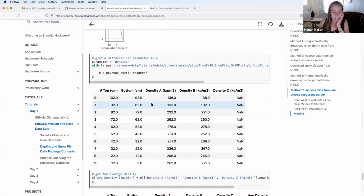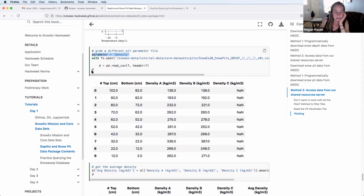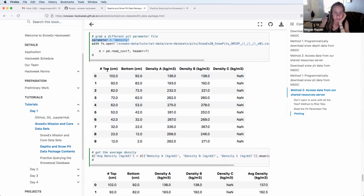The last one on here is I am now going to switch which parameter I want. I still want it from the same date and the same time, but I've asked the parameter to be density. So that's going to reopen this. We're going to have that same consistent 7 header lines. And now I have my data frame D. In data frame D, we have the top of the measurement, the bottom of the measurement, because as those density measurements were taken, they're 10 centimeter intervals. And we have sample A, sample B, and a third one if it was necessary. In most cases, these are all NaNs.